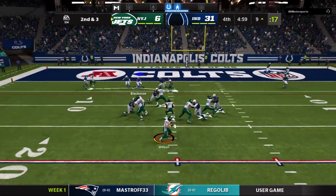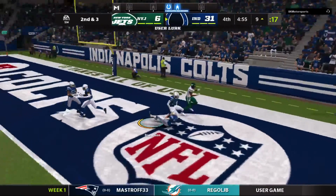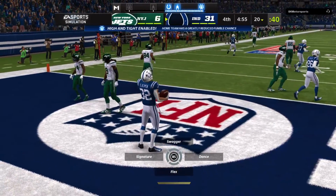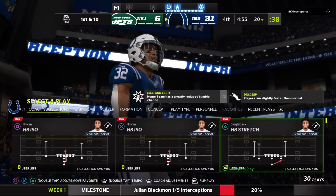They go play action now. Wilson. And it'll be intercepted. Picked off by Julian Blackman. And a big turnover there as his guys will get the football back.